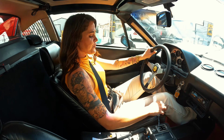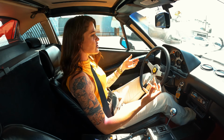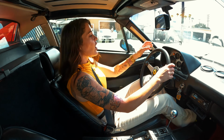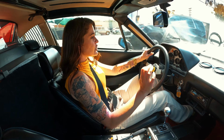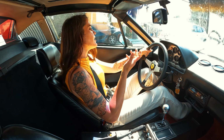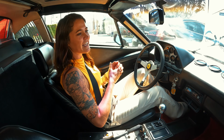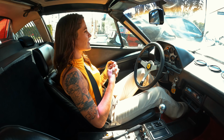You can't tune it for California and expect it to function properly in Colorado. In Colorado, because of the elevation, they're usually tuned a little more rich. So when I've gotten cars from Colorado, we have to tune them and lean them out a bit because they just run a little too rich. But it's not the most complicated thing in the world. You just have to find somebody who knows what they're doing.